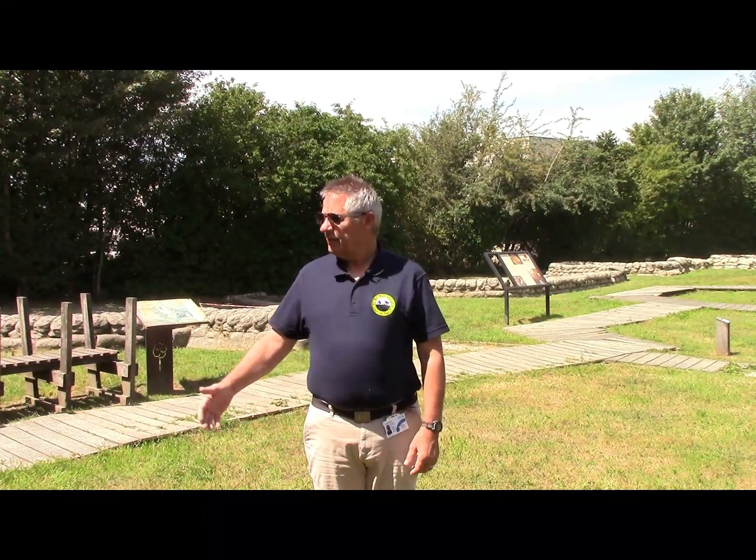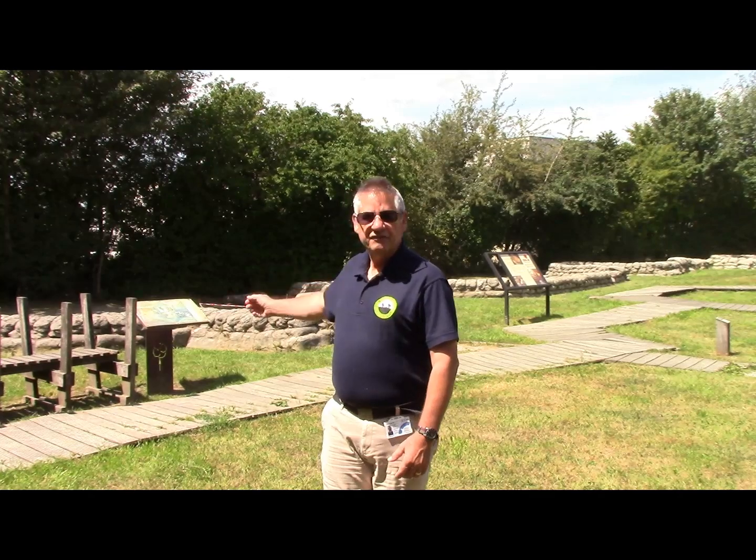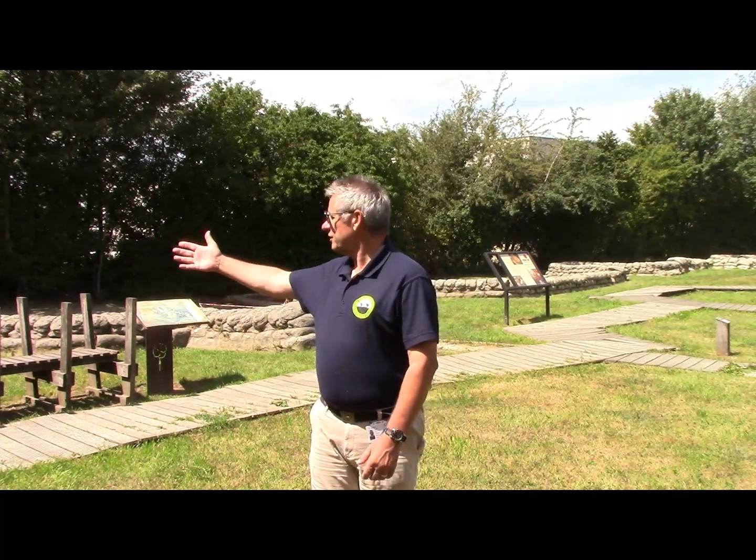This is Yorkshire Trench. This is the reclaimed, or recently constructed, trench in the big industrial estate near Ypres. What you see here, the duckboards, are a 1915 trench, and the reconstructed trench that you see is the 1917 trench. There are also underground deep dugouts.